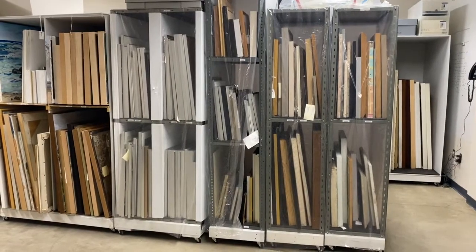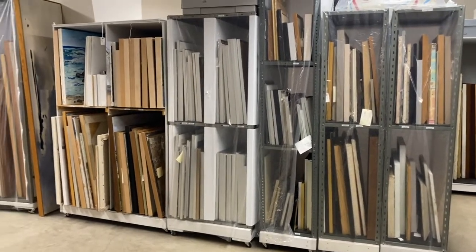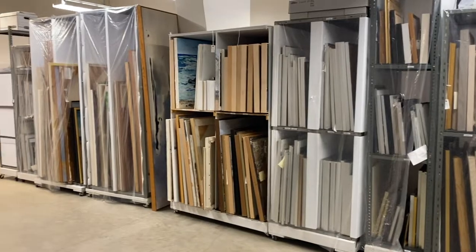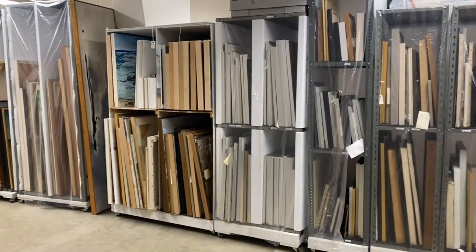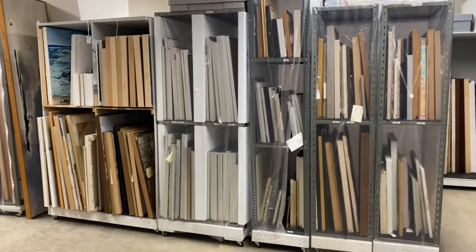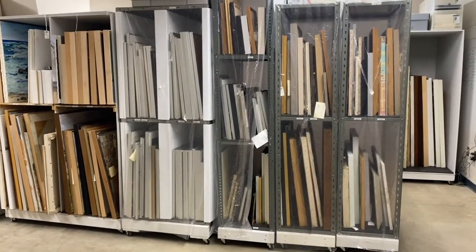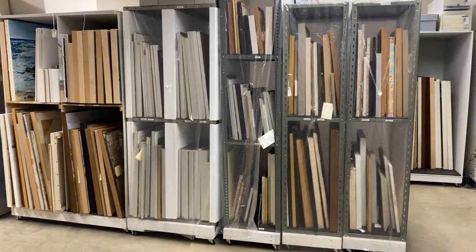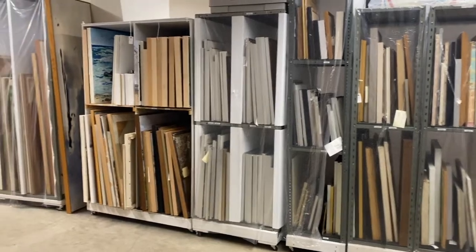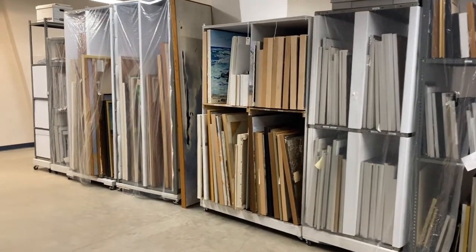Okay, so this is what you see upon entering the vault. It's some wonderful shelves, how exciting. So in here we keep a lot of the framed works in our collection. So they are either drawings or paintings or prints, photographs, and we also organize them by size. So we kind of keep that consistent.